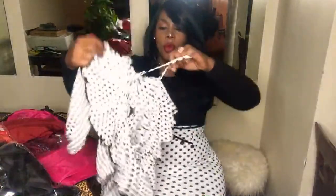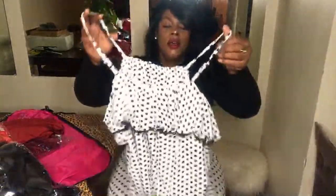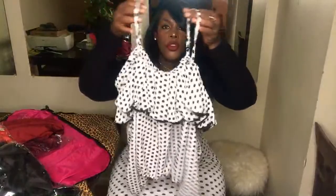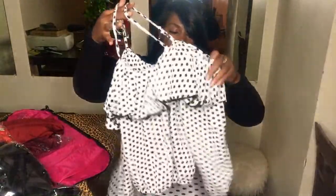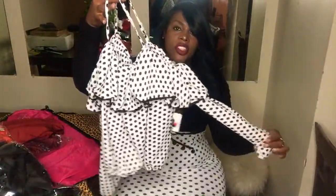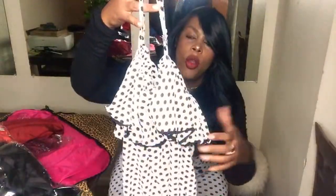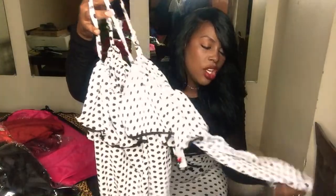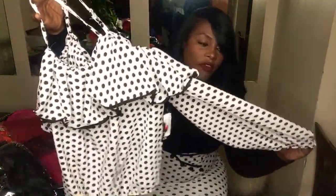This right here, girl, more polka dots, more polka dots. I have two of these, by the way. This right here is an off the shoulder with the ruffles. Oh, y'all, I love this. Just look at this blouse. The bottom part of the ruffle is outlined in black. Super stretchy, super flowy and feminine.